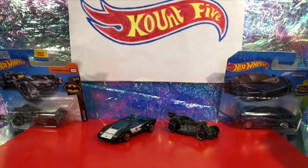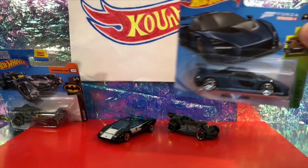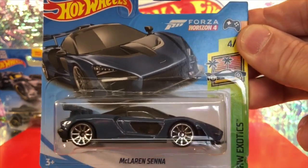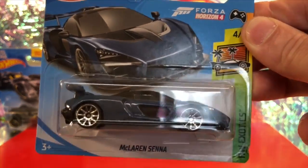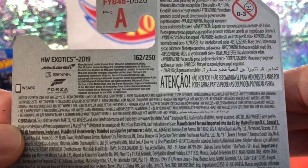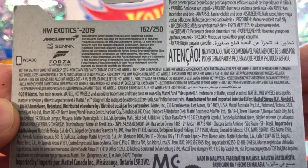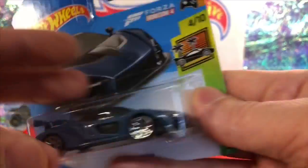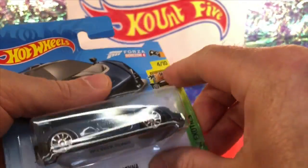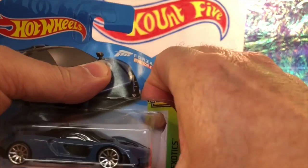Okay, here's one I had to get. It is indeed, this is from the Forza series, Horizon 4, for the Forza people out there. These are a little bit cool. I know some people out there who collect the Forza cars, so here's one to be looking out for. This is the McLaren Senna. This is the latest McLaren vehicle.